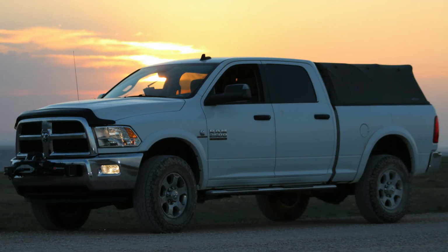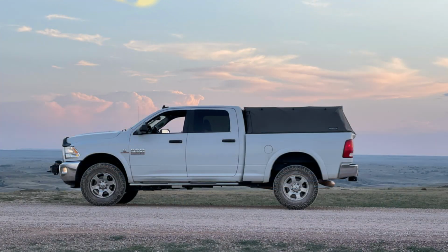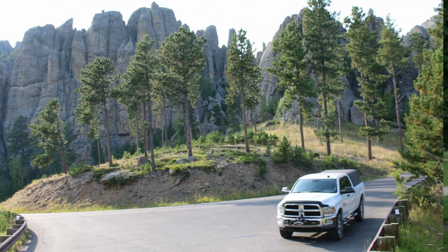So I've had the Softopper for a couple of years now, and I still think it's one of the best options that you're going to have for coverage and storage in a short bed truck when you also need to use that truck to tow a fifth wheel. It's not all sunshine and rainbows, so we'll go over the pros and cons of the Softopper system for a tow rig right after this.